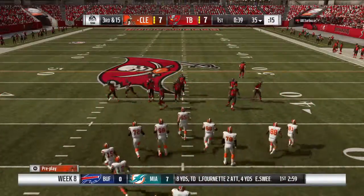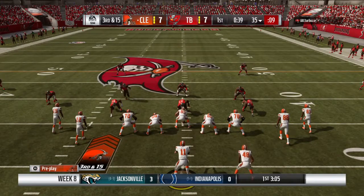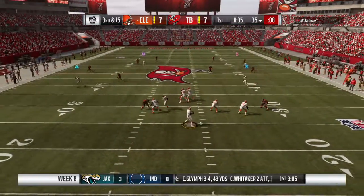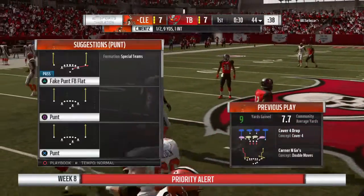Maybe worse than the loss of yardage, they also lose the down. So now it's 3rd and long. From the gun, it's Wentz. And this time he's got the hook up. It's complete, and he'll get up near the 45.